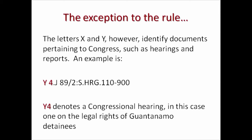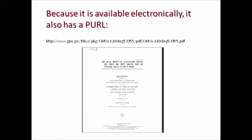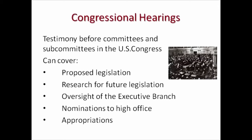So if you want to sound cool and act like you know a lot when you're around government documents people, throw around a few Y4s and Y1s. Because this hearing is available electronically, it also has a persistent URL or a PURL.